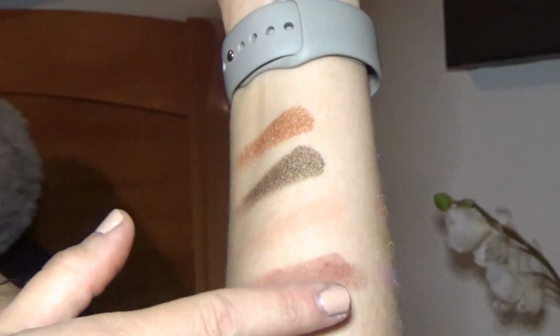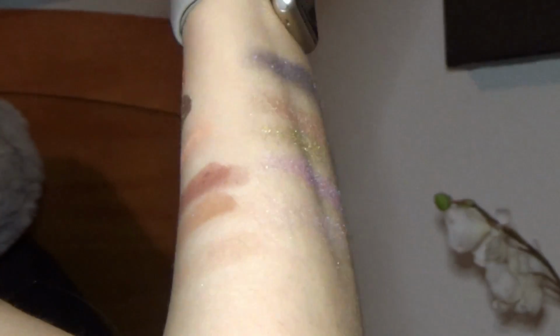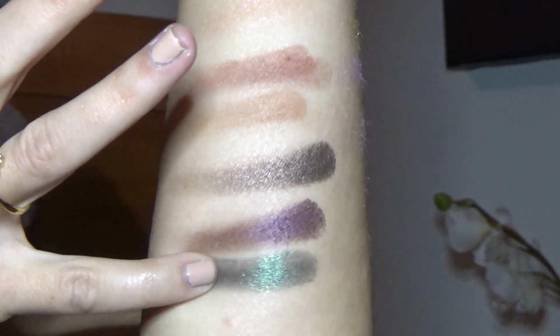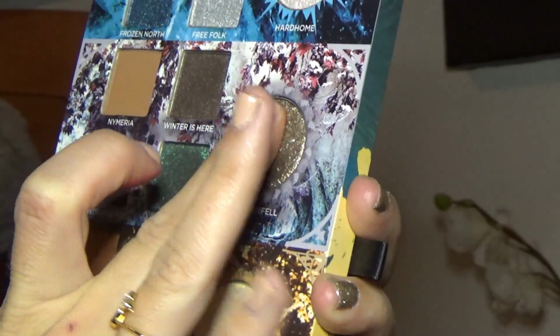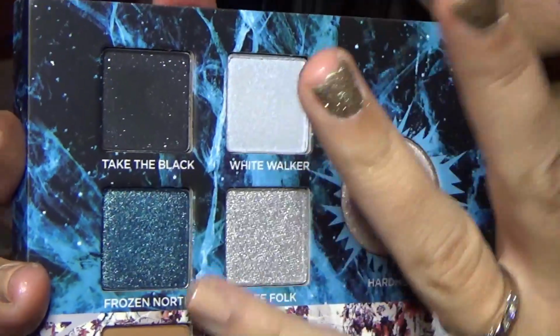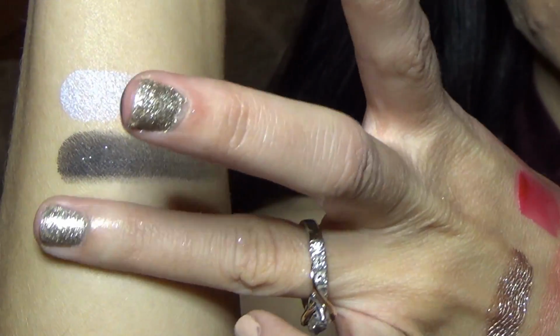We'll do Nymeria. So these are the 3 mattes right here, like all you have to work with. And then we will do Winter is Here, Wirewood Leaves, and The Sight, which looks like a glittery overlay. And then I will do King's Landing, forgot that one, and Winterfell. This one's really glittery, chunky. That's the order in which we do things. Goodness, those are all gorgeous.